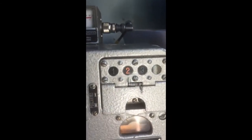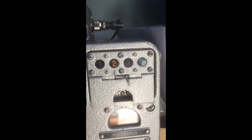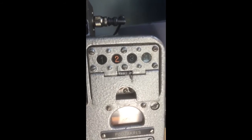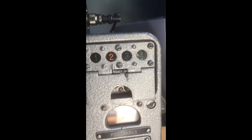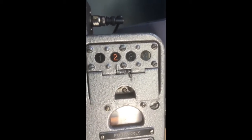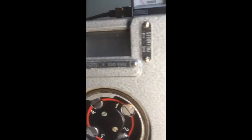And what you'll see now as well, because I've now selected memory number 2, is that the lamp number 2 is lit. So normally, I guess the original owners would have set up the frequencies of the day ahead of time, and they could then just turn the memory switch to get where they wanted to go without any great amount of adjustment.